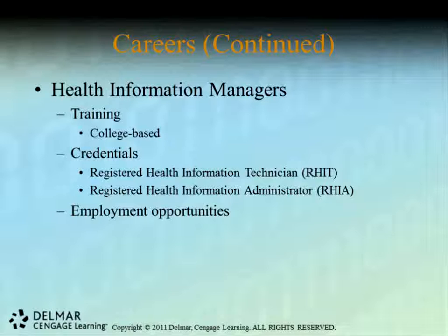All right, health information managers. Basically, health information managers manage that patient's health information in those medical records. If they're using EHRs or something in an electronic format, then they're going to administer those computer information systems. They also do coding as well. They kind of manage the whole gamut of functions there in the department.